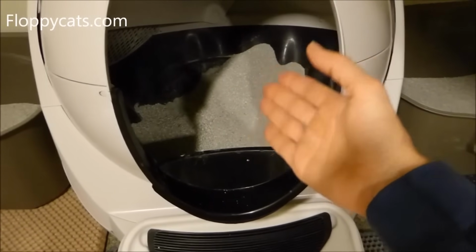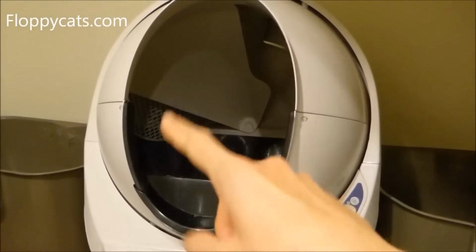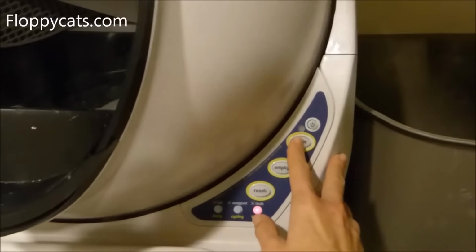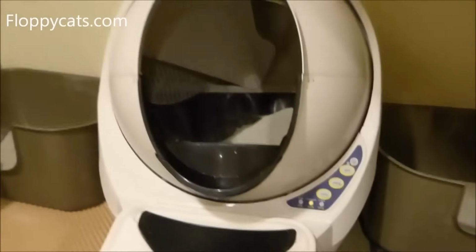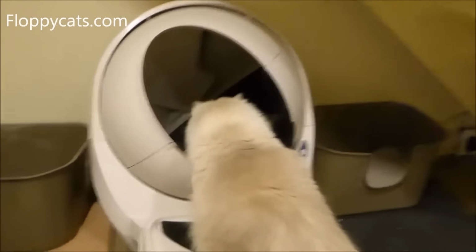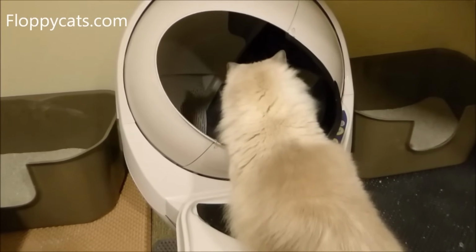You wait till the litter adheres to the pee or poop, and then that allows it to cycle more cleanly, but it does automatically cycle by itself, I think 7 minutes after the cat has left the Litter Robot. So here we go, cycle. Oh, and he's back. Chiggy loves to watch it cycle. When we first got the Litter Robot, Charlie loved to watch it cycle, but now Chiggy likes to watch it cycle.